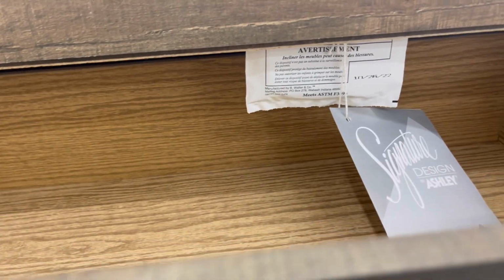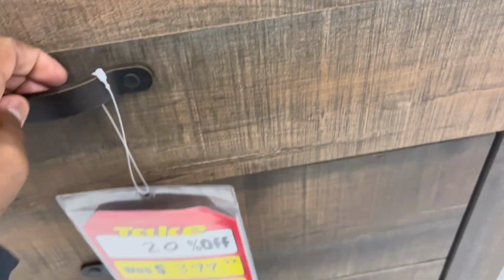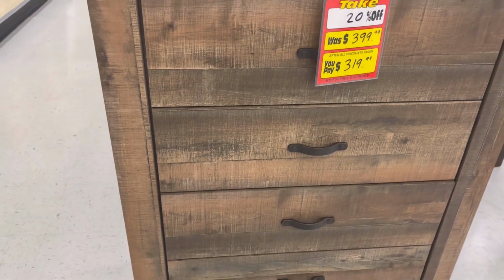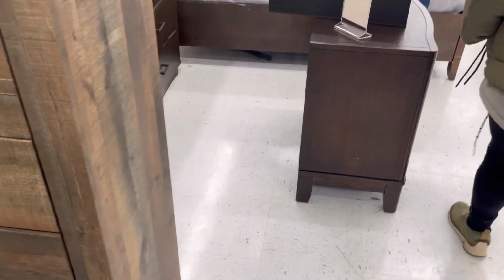$319 for this one. I pulled it. I like to pull the drawers out so I can feel the weight of it. And this is not going to last. Don't fill the drawers up. It's just, I can't even think of the word. Flimsy. Cheap.